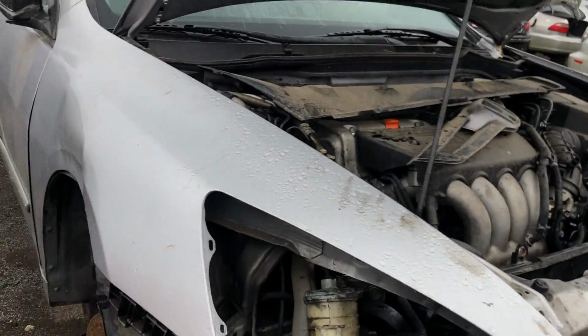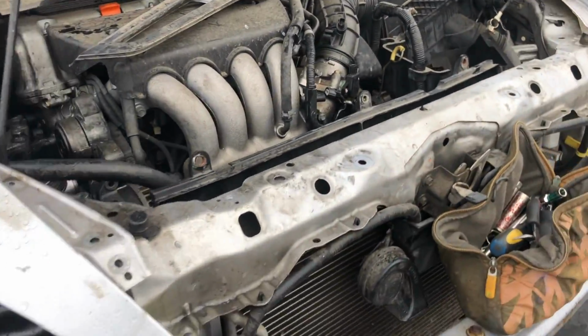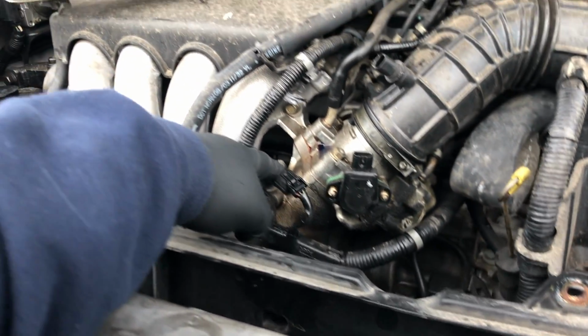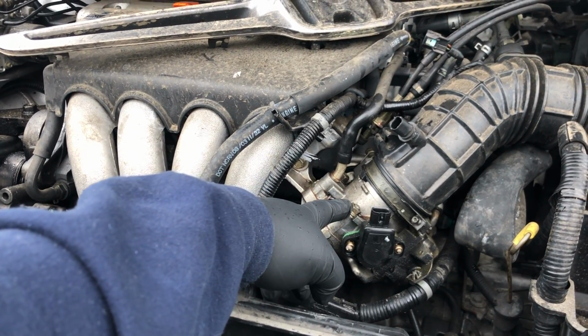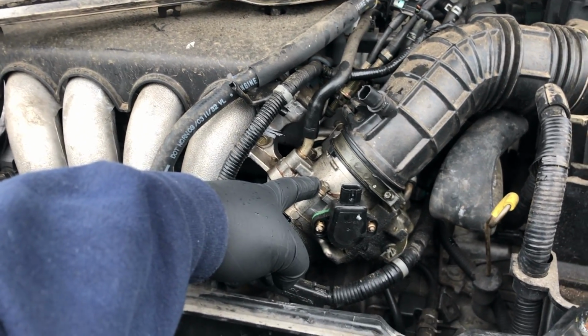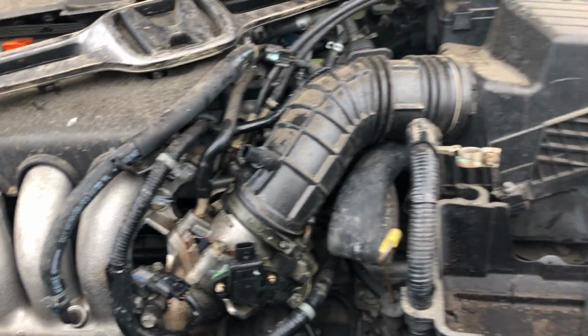Anyway, so I found an Accord. I need the MAP sensor and possibly the throttle body, but I don't know if I'm going to get that today. But I'm going to go ahead and start pulling this stuff off.